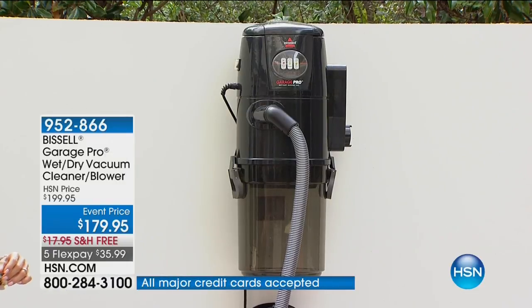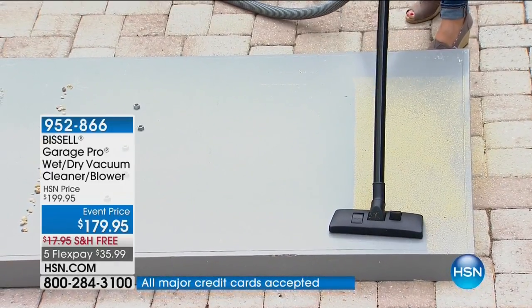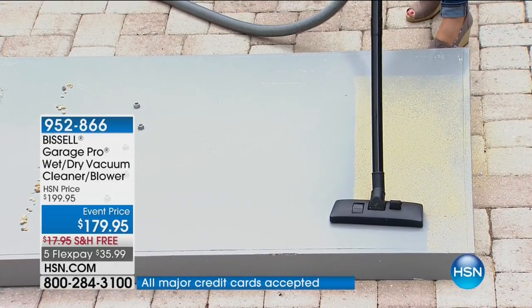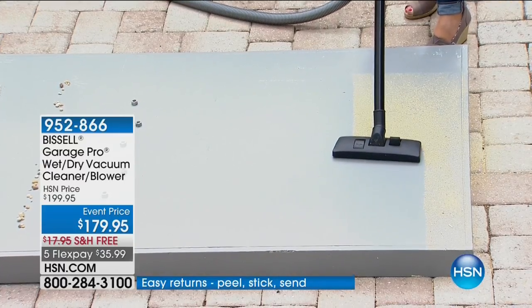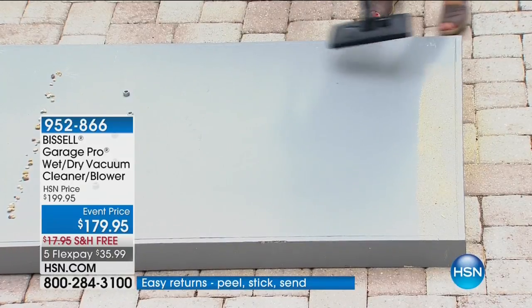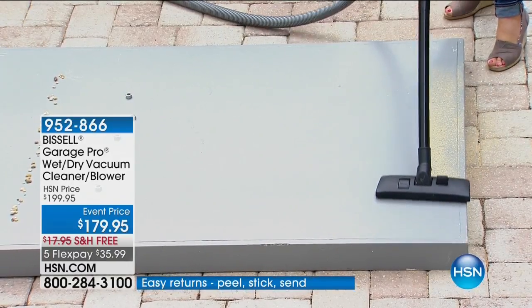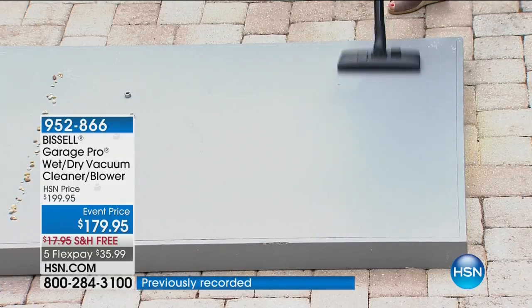So here we just have sawdust. This can be kitty litter, sand, anything at all. I wish I could just show you this here. The suction that you're able to get when you feel it down here, it's complete edge to edge. So you don't ever have to have a big old broom. You don't have to have the dustpan. You don't have to worry about sweeping stuff out to the street. Like, look, it's all gone.